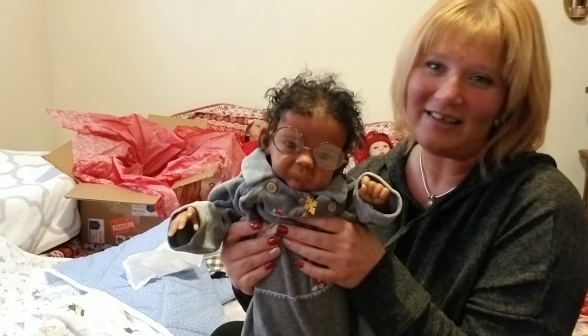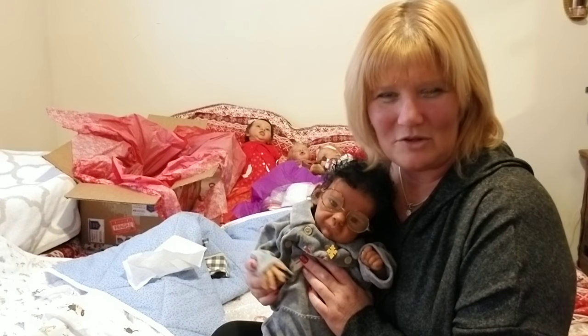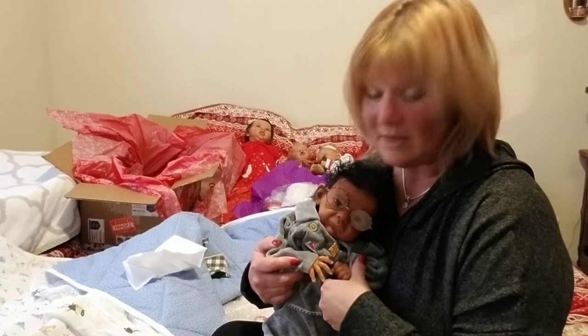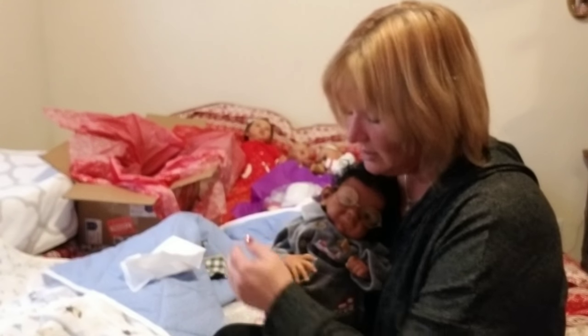this is the Sally kit by Bonnie Brown. I believe it was 2013, did I get that right, Kymberlee? It's a Bonnie Brown kit. It's a Sally kit. And just, oh, look at this. Oh, my God.